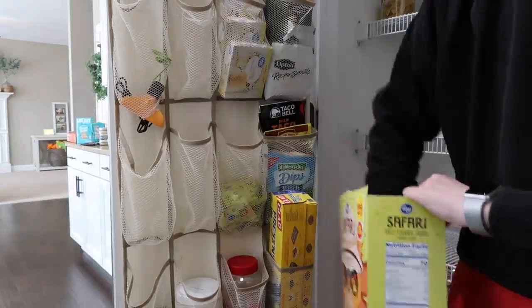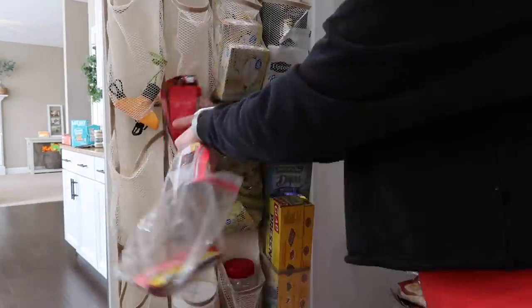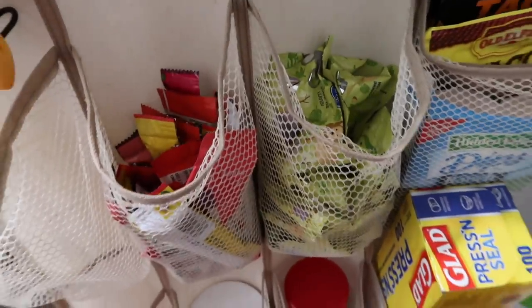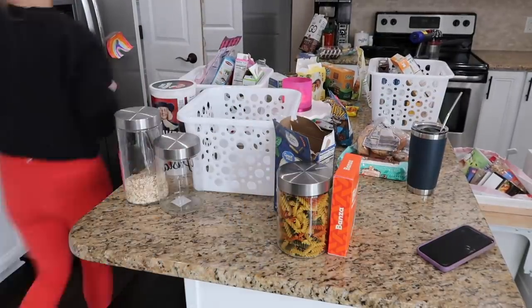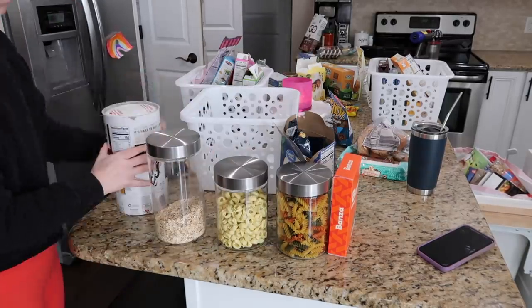It is so crazy to me how just cleaning up the pantry and the fridge makes you feel so much better and accomplished. When I was done cleaning out and organizing the pantry and the fridge, I actually got really excited because the house felt cleaner just because the fridge and the pantry were cleaned up.